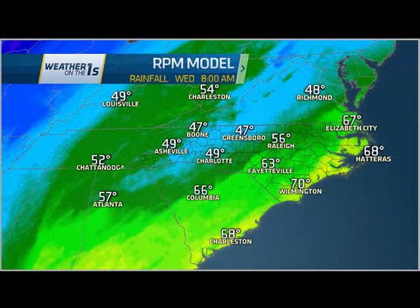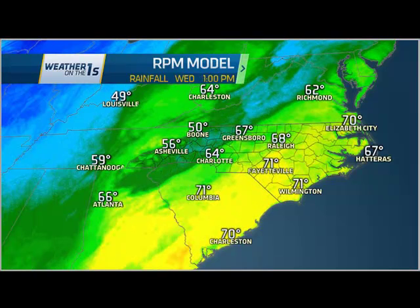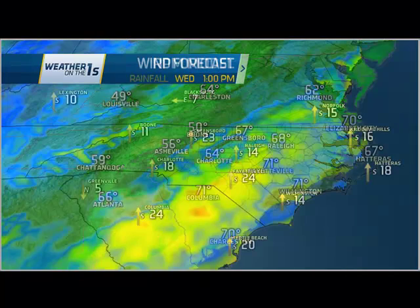And as always, when you're dealing with a warm front moving in and the erosion of a wedge, the temperature forecast is very challenging. You notice at 1 o'clock, the RPM modeling indicating 71 in Columbia, 60s for the I-85 corridor. So again, it's going to be a really challenging temperature deal today.